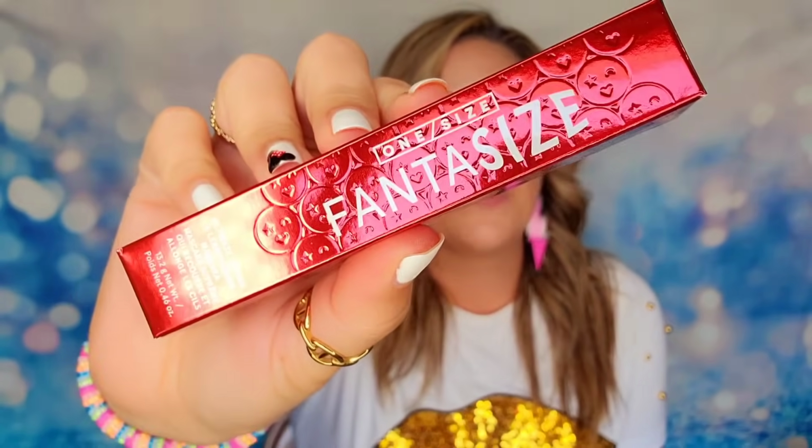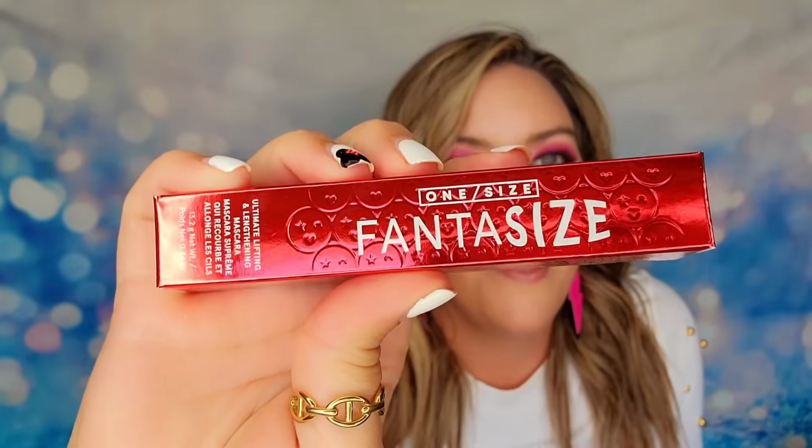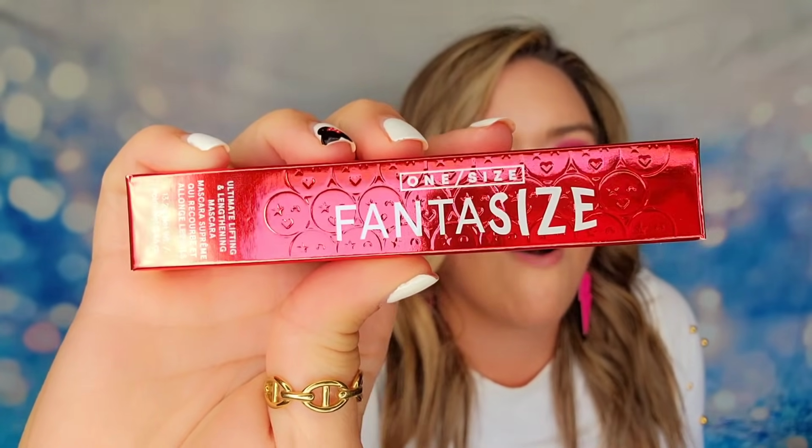Next item that I have is from One Size. This is the Fantasize Ultimate Lifting Lengthening Mascara. So we have the full-size mascara. Are those emojis? I just saw it. You know what? When I'm looking at it, I don't see it, but underneath the camera light, those are emojis. Oh, I love it. So this is in the shade Bodacious Black. I love that. Look, there's another emoji right on top. I know, I'm so easily intrigued, but it's cute.